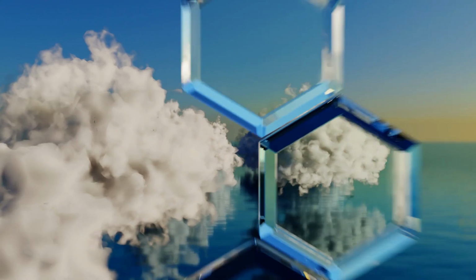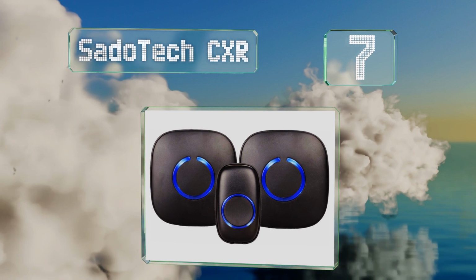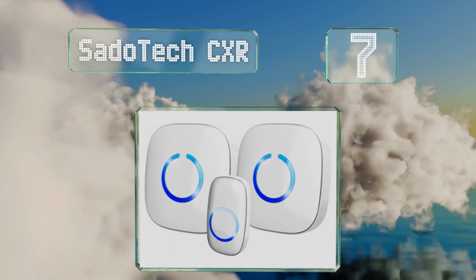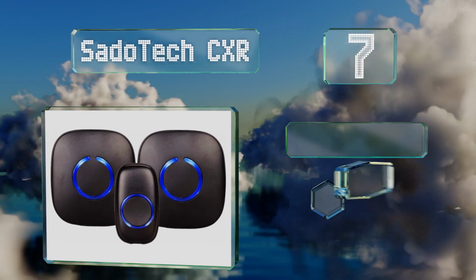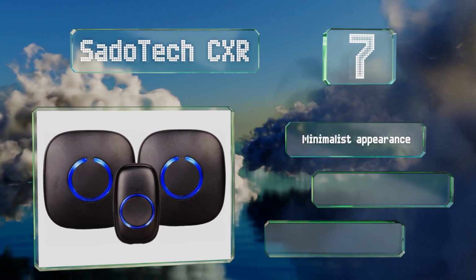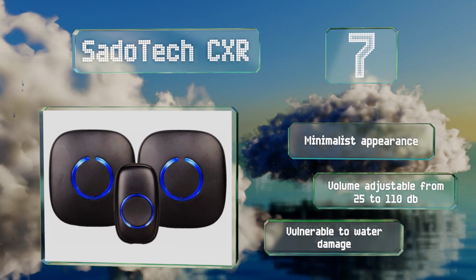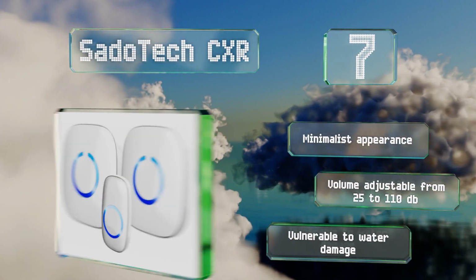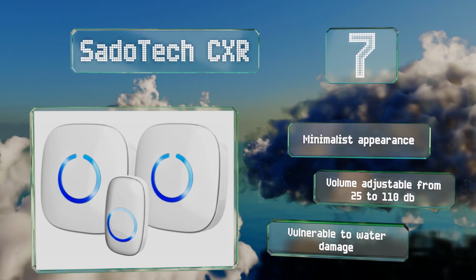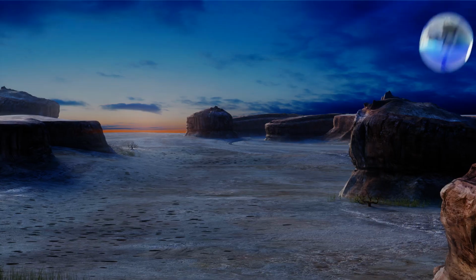At number 7, offered in a range of colors to match your home's decor, the sadotech CXR is a straightforward option with over 50 built-in tones. It comes with 2 plug-in receivers, and you can opt for one of these to be battery-powered, though only if you choose the white model. It has a minimalist appearance, and the volume is adjustable from 25 to 110 decibels, but it is vulnerable to water damage.